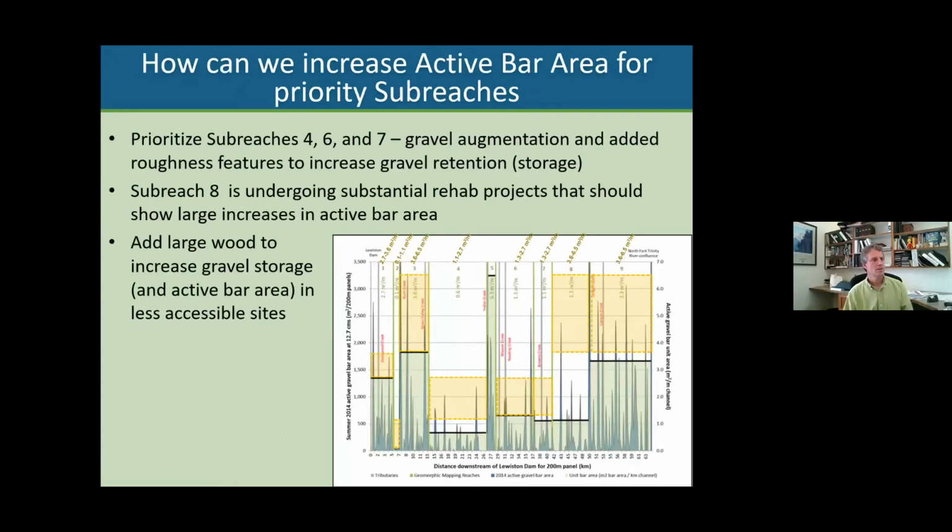And so this is what it looks like. If you look at those existing storage ranges compared to what those potential recommended storage ranges could be, it's these orange shadings here.